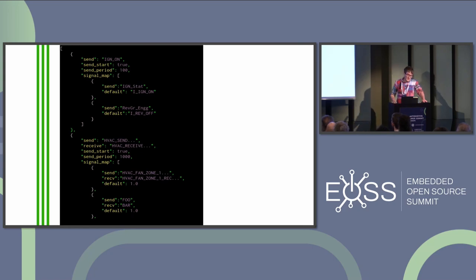This is an example I just came up with before the talk. We have a very simple JSON parsing CAN daemon that runs on the control unit, and it's connected using a USB CAN device. We can simply define the types of signals that we want to send, the period, whether we want to send them at the start, and we can map them to signals that we receive. For the example of the HVAC unit, we will get a fan event received in a particular format. We then need to send that back with the temperature or the fan speed. We can do that quite easily with a simple JSON signal map. That definitely needs more work, and that's not open at the moment, but this is something we are thinking about.